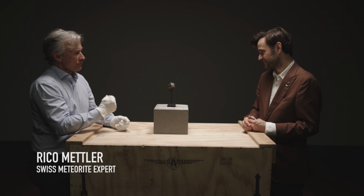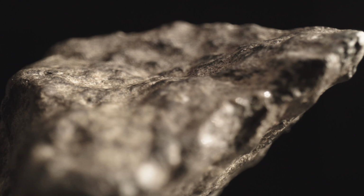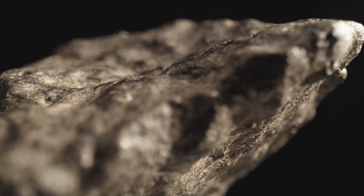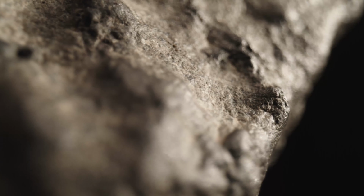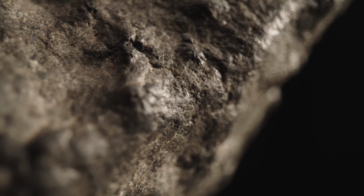It's a piece of Mars, unbelievable. Why are we sure that it's coming from Mars? The final proof was given by NASA, because they have flown a rover on Mars. They have found that the composition of the isotopes of the atmosphere is the same as the gases that are trapped in these stones.